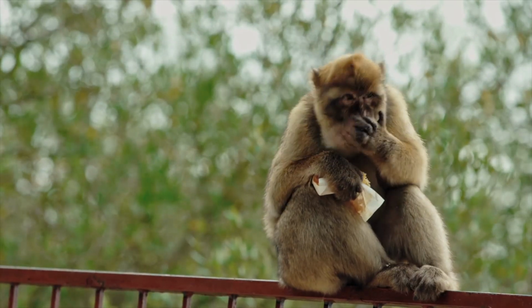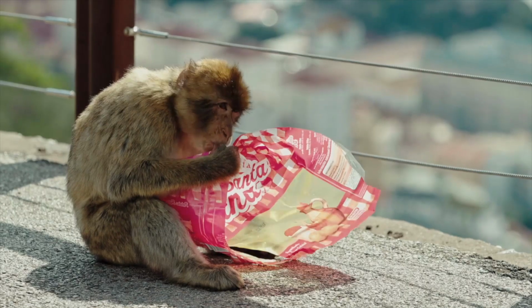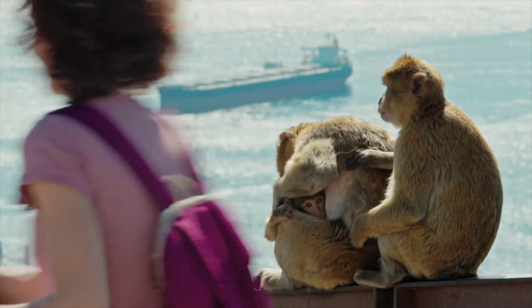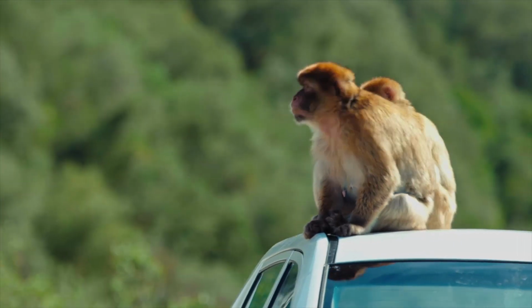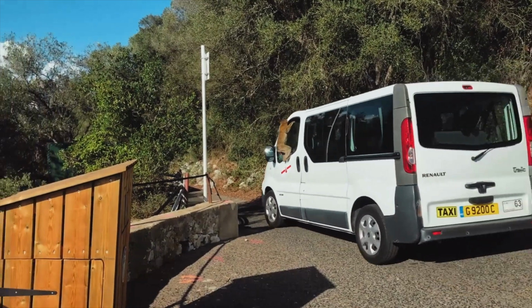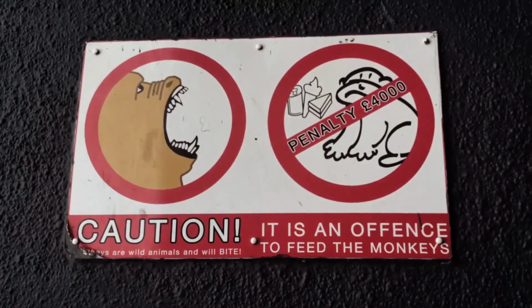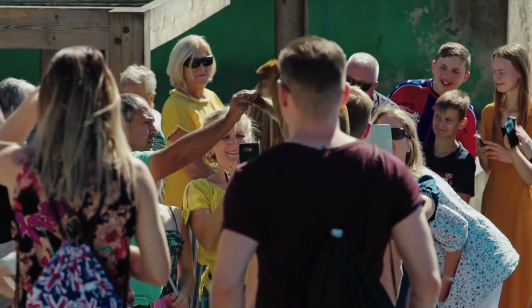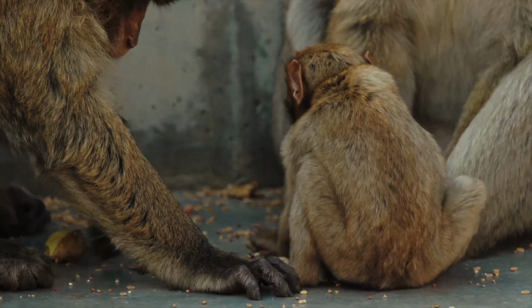Every day, they have ample opportunity to steal food from unsuspecting tourists. But often, the best skill to master is patience. These creatures are wild animals roaming free and will bite if provoked. So please do not touch or feed them, and be careful not to take out any food.